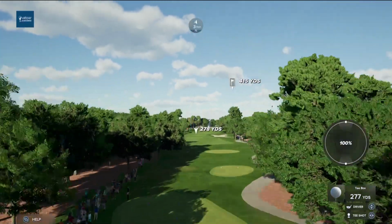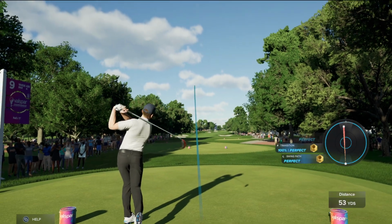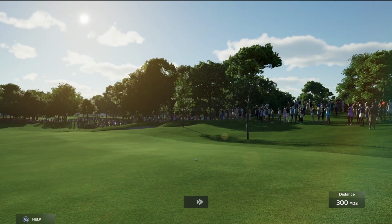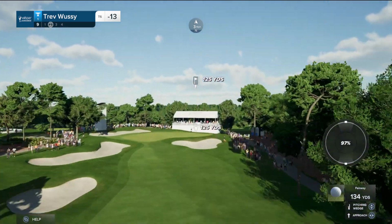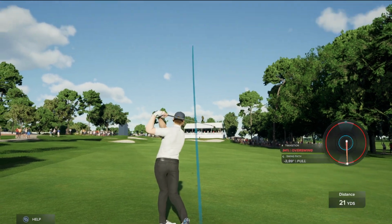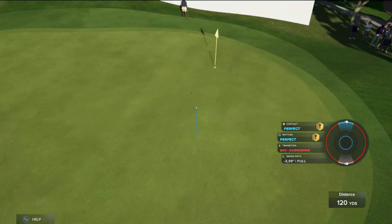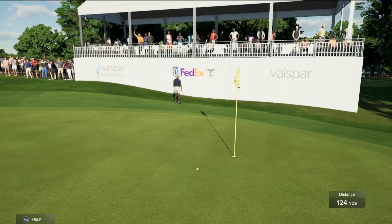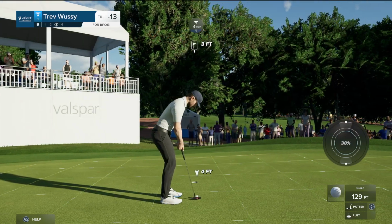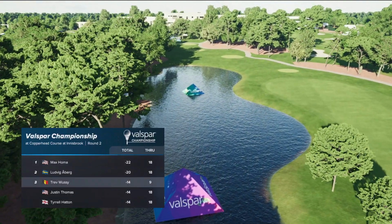Par 4 9th hole here. That's tidy. Well, that looked good in the air and now looks great on the ground. Oh, that's well played, and a chance for birdie here at the 9th. And a fantastic look upcoming. Trailing by 8 strokes now after that hole.